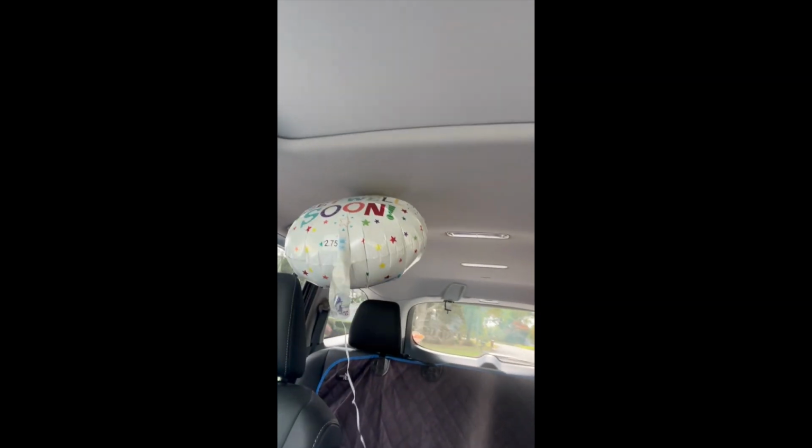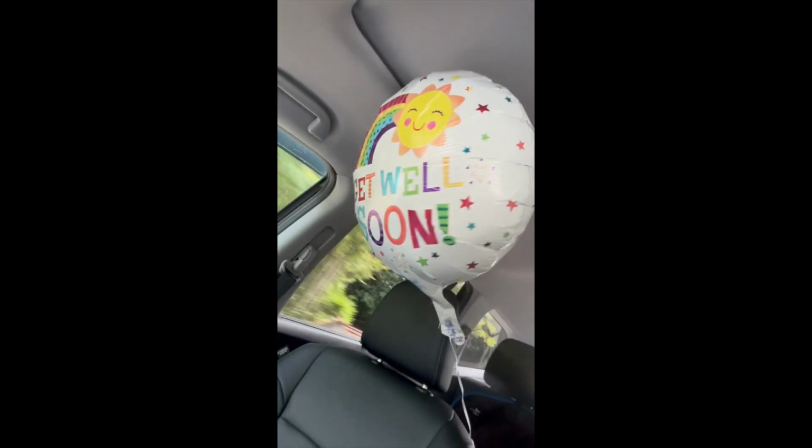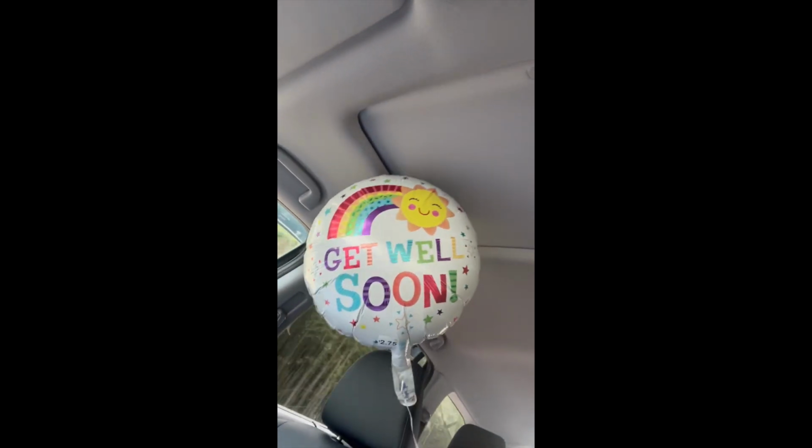This was a really fun experiment that we did. One of the students in the class won a helium balloon, and I asked everybody, what do you think is going to happen to the balloon when you get in the car? Is it going to go forward? Is it going to stay the same? Or is it going to go to the back of the car? I would say probably half the class thought it would go to the rear of the vehicle, and the other half thought it would go to the front.